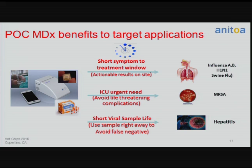And one characteristic of this type of disease is that from symptom to treatment, the window is very short. So when people are infected, they need treatment typically within 24 hours if it's a viral type of flu, like influenza or H1N1, H7N9. And also this is very contagious, so people can transmit the disease to the next person if they are not being helped. So therefore, time is essential, and an on-site, quick turnaround diagnostic can really help.